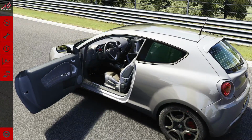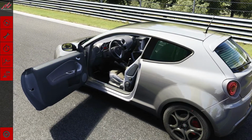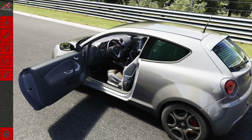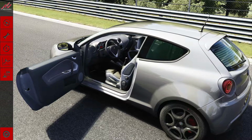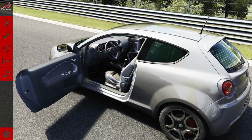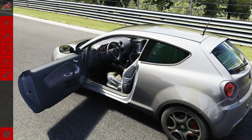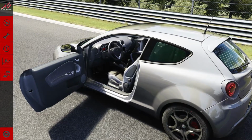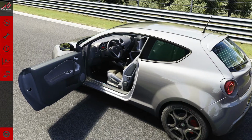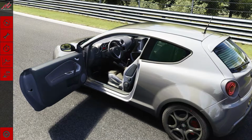Now, to give you a reminder of the specifications for this Alfa Romeo, this has a turbocharged inline-4 front-mounted engine producing 168 brake horsepower at 5,500 RPM and 184 pound-feet of torque at 2,500 RPM, which is about 250 Newton meters. Drive is delivered through a manual gearbox, which I believe has 6 gears, to the front wheels, so a front wheel drive vehicle.